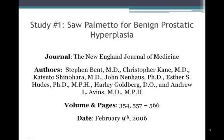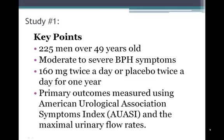The first study we looked at, entitled Saw Palmetto for Benign Prostatic Hyperplasia, was published in February 2006 in the New England Journal of Medicine. This study used a sample size of 225 men over the age of 49. These men all had moderate to severe BPH symptoms. Participants received 160 milligrams twice a day of either Saw Palmetto or the placebo for 1 year. The primary outcomes were measured using the American Urological Association Symptoms Index, AUASI, and the maximal urinary flow rates.